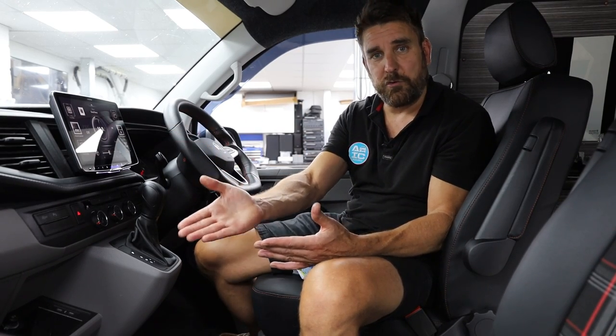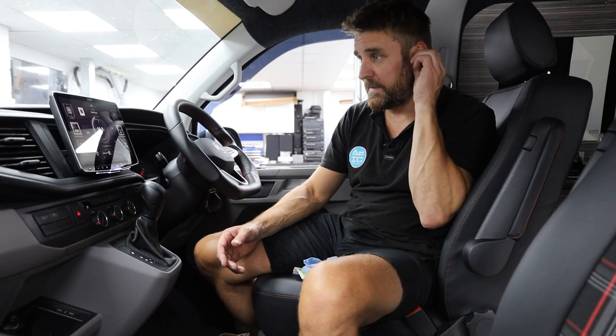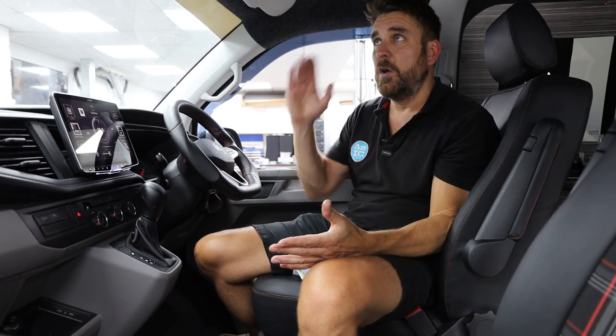There's no screen, there's no drive. So there's gonna be a few issues behind the scenes, but it doesn't affect how the van drives or the safety, and we've got nothing up on the dashboard.